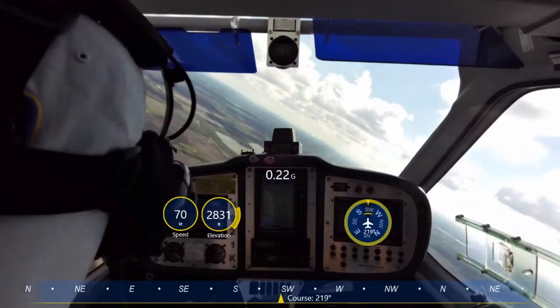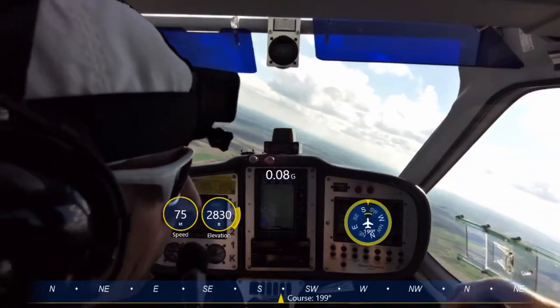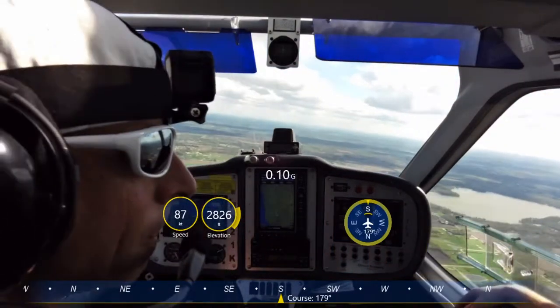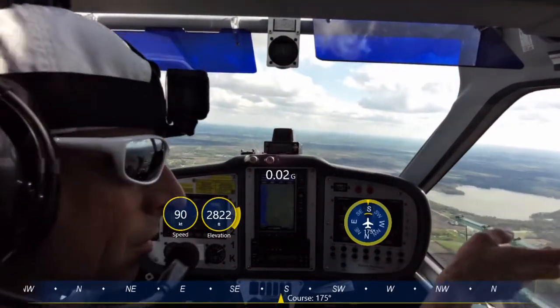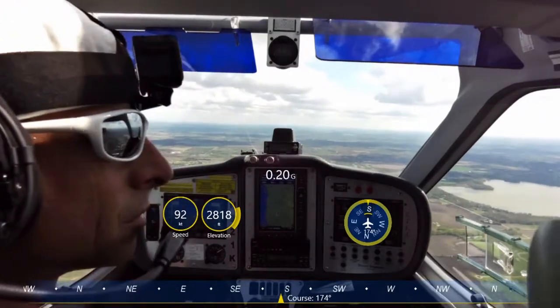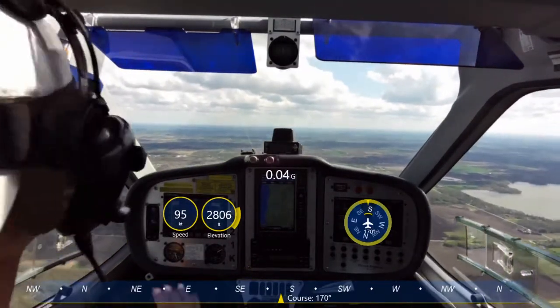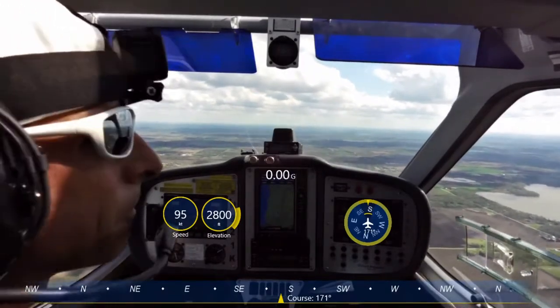Alright, one airplane out over there. Looks like he's heading away from us. Clear to the right. Where's that, over there? He's back at about 4 o'clock, 5 o'clock. Okay. And he's about 5 miles, so looks like he was heading away. Alright, right turn to the west, please.